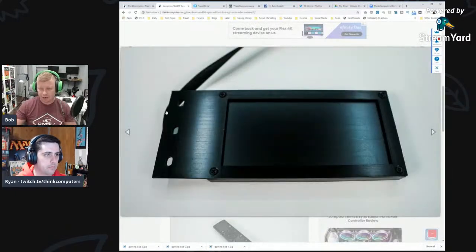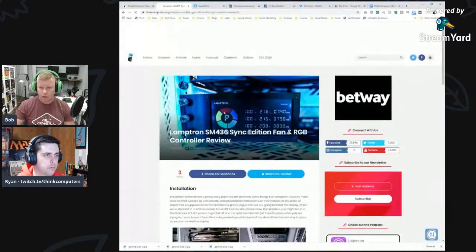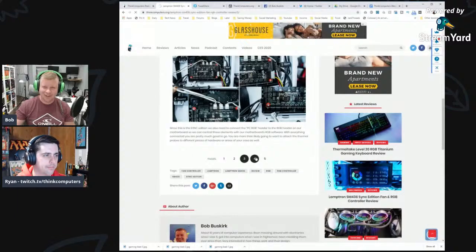So this display right here is made to mount below your graphics card in your case. So, you have that tempered glass window. You can look over and you can see, let me bring it up here. I'll bring up what everything looks like when you have it there. But the whole idea is that, actually, next page.